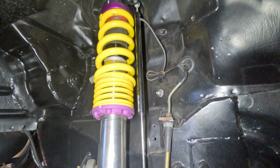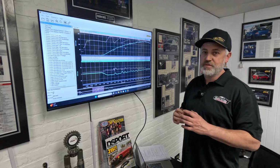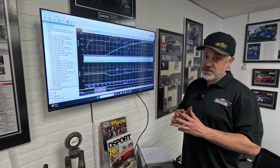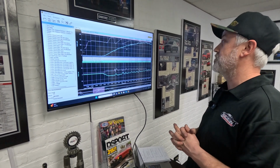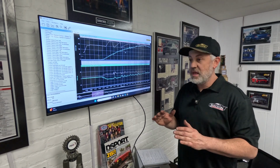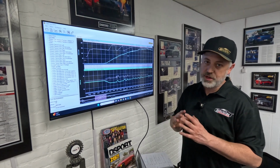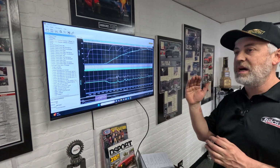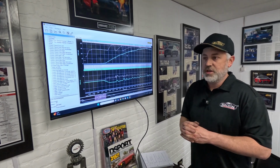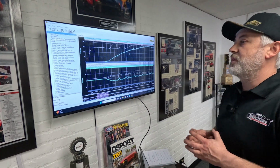So we've got sensors on both front shocks and both rear shocks to basically monitor the movement of the car. This is really, really key in the beginning of the pass, and through the first couple of gear changes. It allows us to make sure that the car is planted and not making any unnecessary movements, especially when it's coming out of the hole and hitting the first couple gears. Once it's down track, it's more related to the track surface, because there are going to be some bumps and jerks in the track surface.